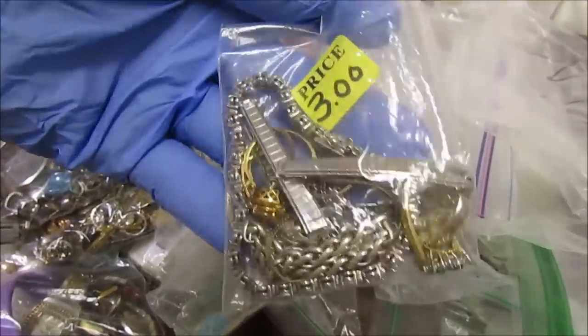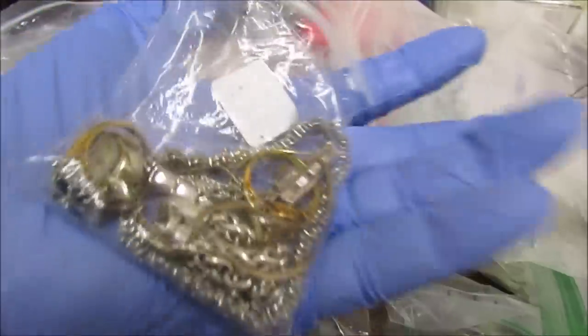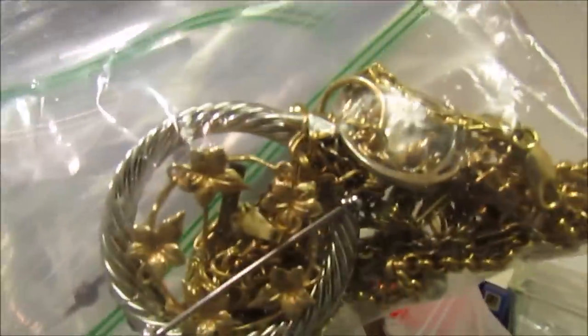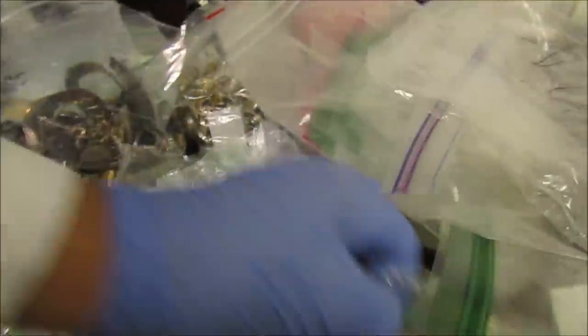Here's some metals that she bought at a yard sale. I think one of those rings is 14K gold, and there's some silver in there. Here's some more carat gold. And, you know, she just throws it in my bag. My bag just keeps getting heavier and heavier.